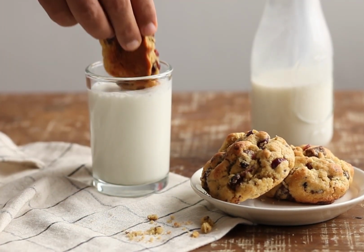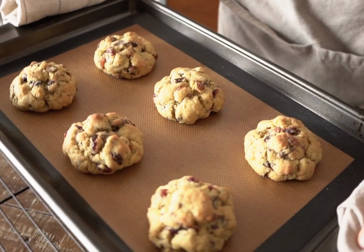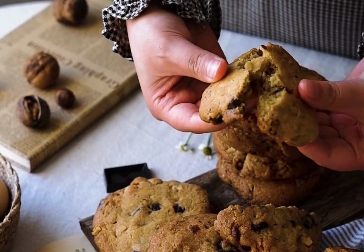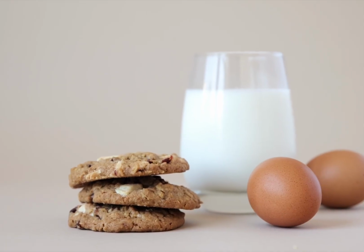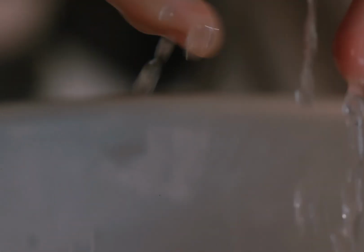Fresh cookies come out of the oven soft, tender, and a little crisp at the edges. But leave them out overnight and suddenly they bend instead of snap. As cookies cool, the starches inside begin to retrograde, meaning they realign and squeeze out some of the water they absorbed during baking. That water doesn't disappear, it migrates into drier parts of the cookie, evening out the texture.